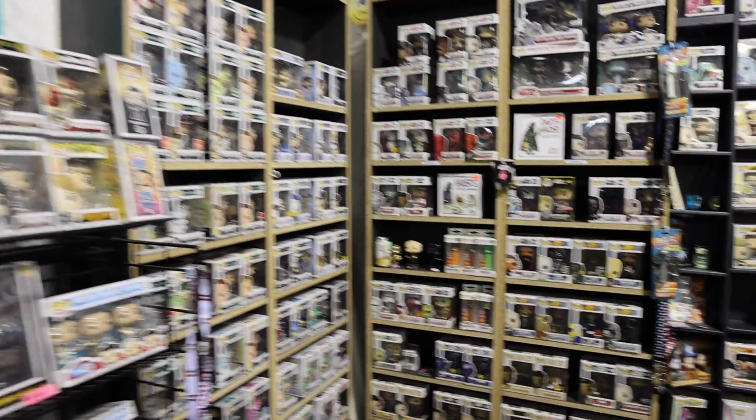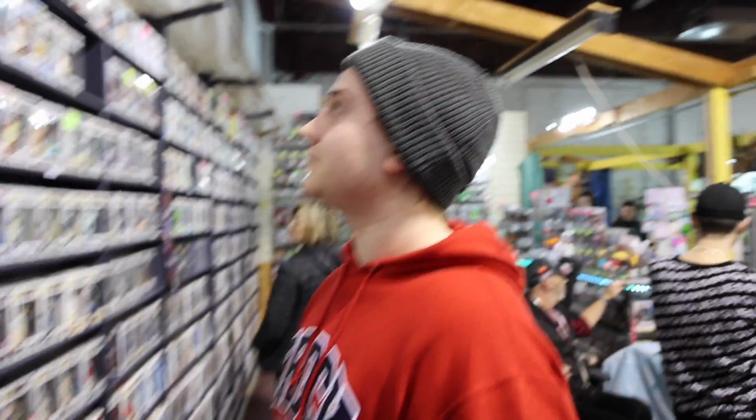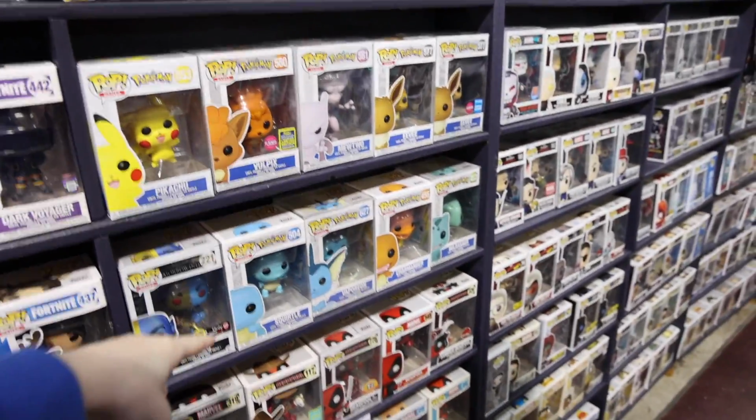Now, everybody, I'm pretty excited because the next booth that we're coming on is one of the biggest for Funko Pops. Seriously, guys, take a look at this. The Pops just keep going. I mean, it's endless. Oh, now, Nate, I noticed over here you're looking at some of the Pokemon figures.